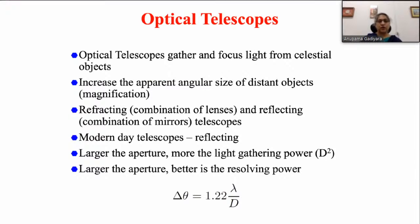Just a few slides on optical telescopes, a very general overview. So what do these optical telescopes do? They gather light and then they focus light from celestial objects for us to see. They help in magnifying distant objects. That is, essentially, they increase the apparent angular size of these objects.